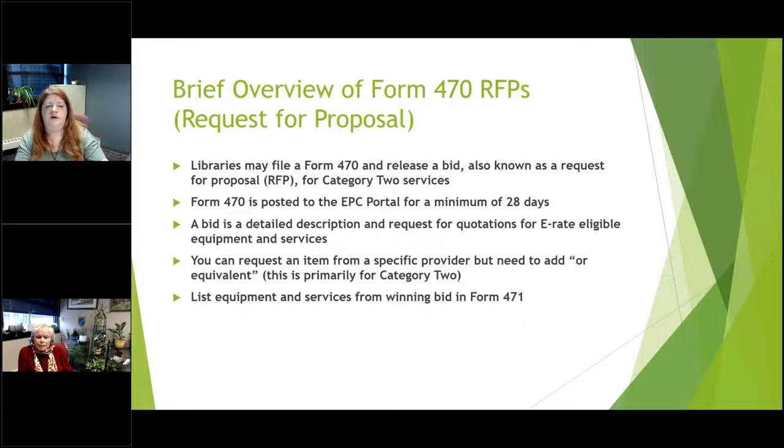If you said, I only want a Linksys router and that's it, and then they say, well, I can't get that brand, but I can get this other one, well then, okay, you don't get an E-rate discount on it because you specified only that brand. So you want to make sure it's open enough that you'll get a discount on whatever they end up having to use. You're doing this application now for a service you're going to be getting next year. Lots can change between now and July of next year.